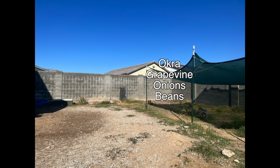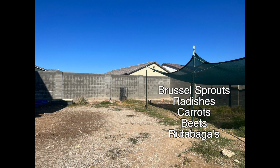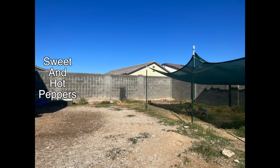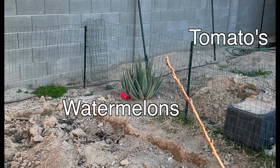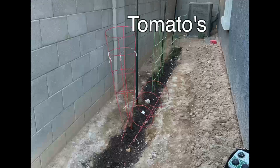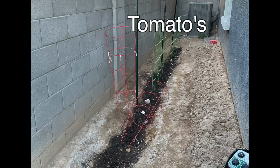In this section, to the corner, I had a grapevine, an okra tree, onions, and noodle beans. Underneath the shade fabric, I had Brussels sprouts, radishes, carrots, beets, and rutabagas. In these beds to the left, I grew sweet and hot peppers. On the other side of the yard, I was preparing a section for my watermelons and tomatoes. I wanted my tomatillos and tomatoes to be on the other side of the house, which is what I was preparing the drench for.